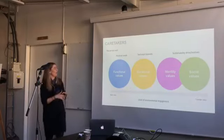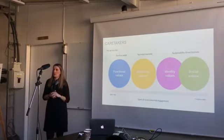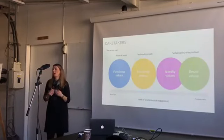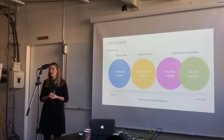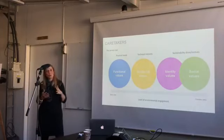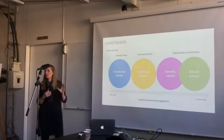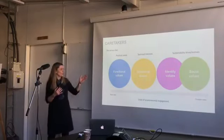experiment type of thing. So when we analyzed these people who decided to participate in the project, what were they driven by? Why did they want to join the project? Why did they want to test this TWISI and this product service system? And what we found is that some of these caretakers joined the project and were motivated by functional values.